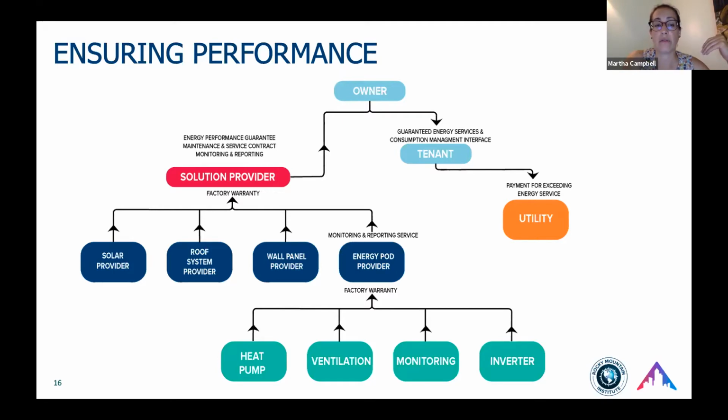Now, on the left-hand side where you see it say solution provider, there's a performance guarantee between that solution provider and the owner. And that is to ensure that the systems are performing and that if there is an overage, it's from a behavioral issue, not from a systems issue. And so that solution provider procures ongoing real-time monitoring services from this energy pod provider that we saw earlier. So the manufacturer of the energy pod instruments the pod so that information can be collected about how those systems are performing in real time.